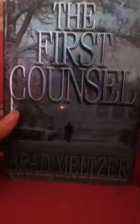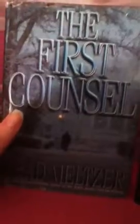And then I have The First Council by Brad Meltzer. Now these, they're all mixed up. I just have them in alphabetical order. And they're not all horror, but most of them are. And then there's mystery, and then there's true crime, and then there's my wrestling books that I have. I'll show you when I get to them, and you'll see what I mean. So I don't know if this one fits in horror, but it fits in something. It's adult, it's not young adult, that's why it's up here.